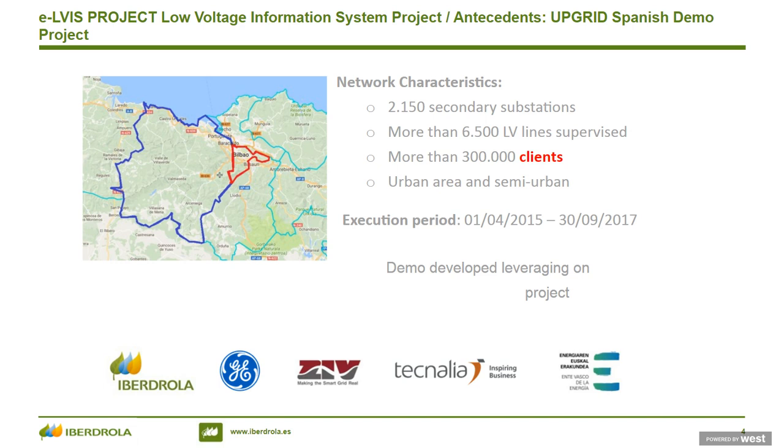In the map on the left, you can see the area covered by PowerOn in the ADGrid project. The red area shows the initial scope of the project, but during the project, we decided to extend it to check the scalability of the product, PowerOn, and also we decided to move from the PowerOn Fusion version to Advanced 6.3. The final scope is in blue. Here you can see that this final scope covers more than 2,000 secondary stations and about 400,000 customers in an urban and semi-urban area.